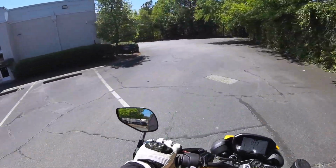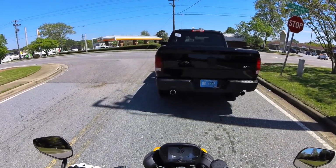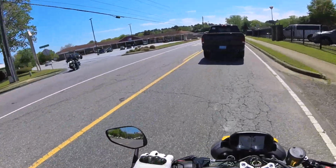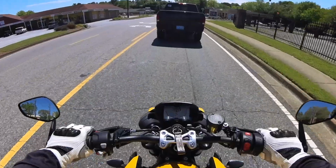Let's take a shortcut through this car park. Chance to see the LEDs reflecting in the back of that black truck, and it looks pretty mean with its praying mantis style headlights, which is a love it or loathe it thing, but personally I love it. I think they look freaking awesome.